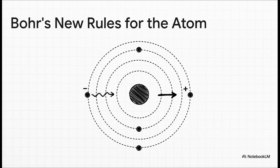Rule 1. As long as an electron stays in one of these special orbits, it's perfectly stable and it doesn't radiate any energy. It just breaks the old rule. Rule 2. It can instantly jump from one orbit to another, but only by absorbing or emitting a very specific packet of energy. And just like that, the atom was stable again.